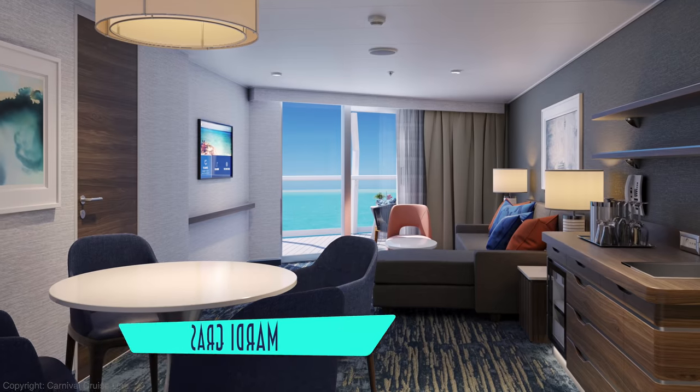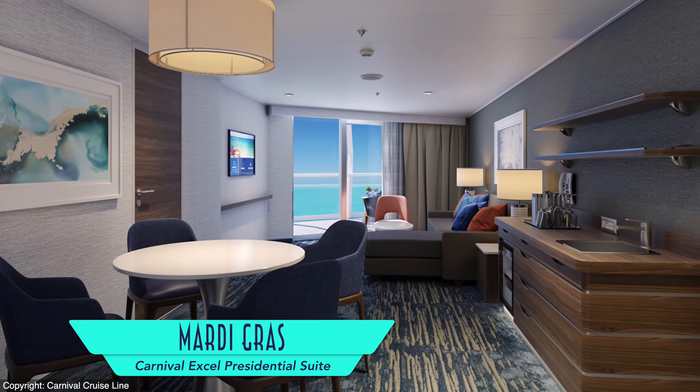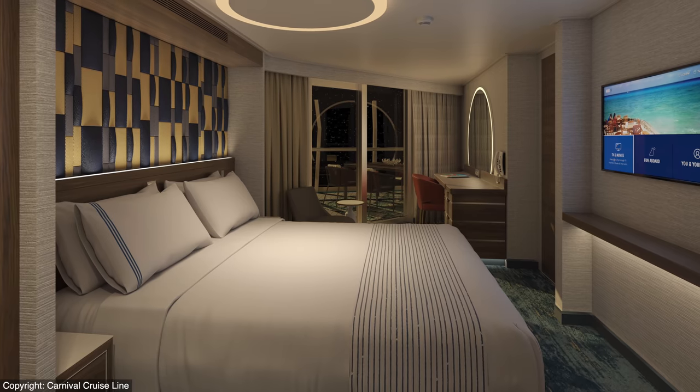Then, of course, there are the suites on board, the best of which is the Carnival Excel Presidential Suite, complete with a separate living room and bedroom.